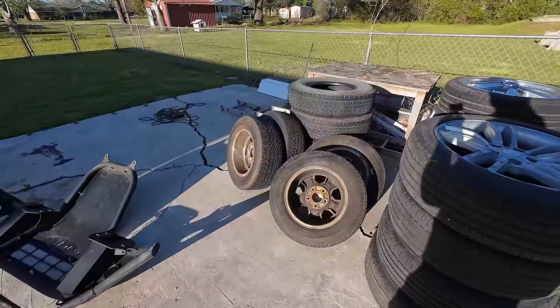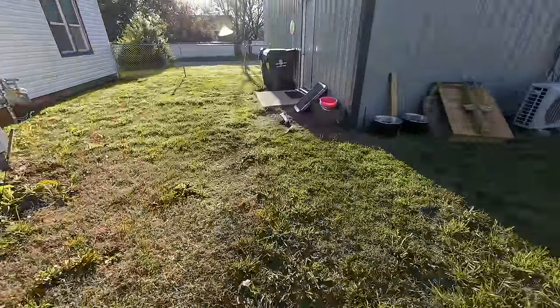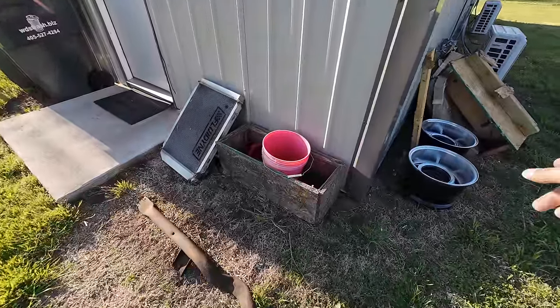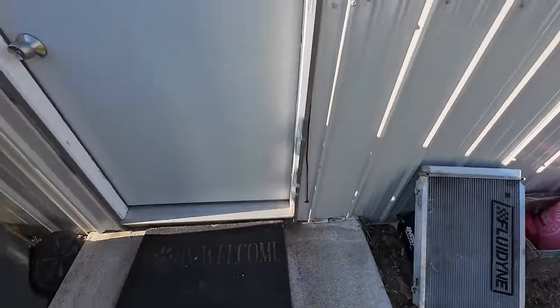We got the Monte Carlo wheels. We got the tires that came off the red truck. I got so much stuff out here to sell, guys. I need to get this cleaned up. We got the wheels off of the Grand National. We got a Fluidyne radiator that came out of my Fox Body Mustang GT. There's just a lot to do.